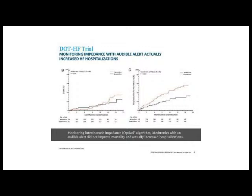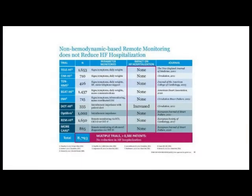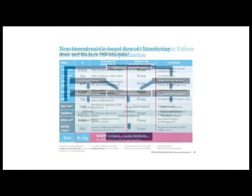And there are some pacemaking devices that can do this and actually give out an audible alert to warn you that, hey, you're having a problem. What was discovered there was that the patient hears the audible alert and tries to go to the hospital and get hospitalized, so it actually increased hospitalization. A lot of other non-hemodynamic-based measurements have been done remotely to try to affect whether people end up in the hospital, and there were not very impressive results from all those trials.